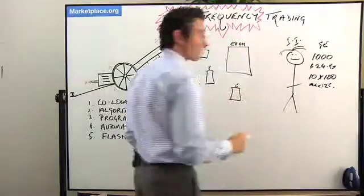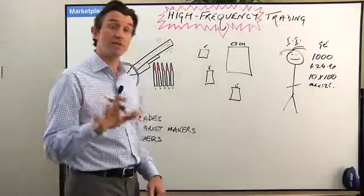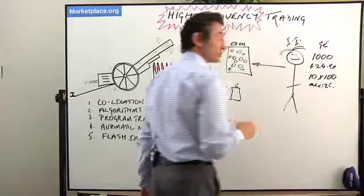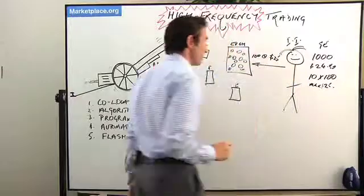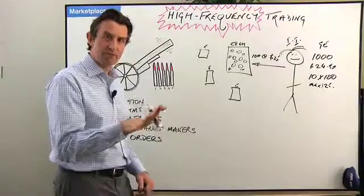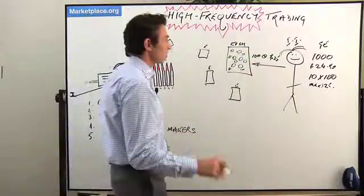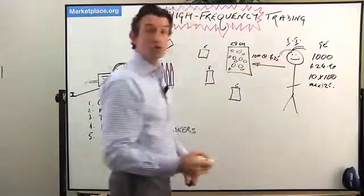Or it can do what a number of these exchanges do, which means it can flash the order to its members. So here in this exchange, we've got a bunch of investors, male and female, of course, and in comes the institutional investor's order, which is, say, 100 shares at $25. That's what he wants to buy. Now, if the exchange uses flash, just for a fraction of a second, like half a second, 500 milliseconds or less, it flashes that order to all of the people in the exchange. And they have a split-second option to fill that trade. They can sell this guy 100 shares at $25.